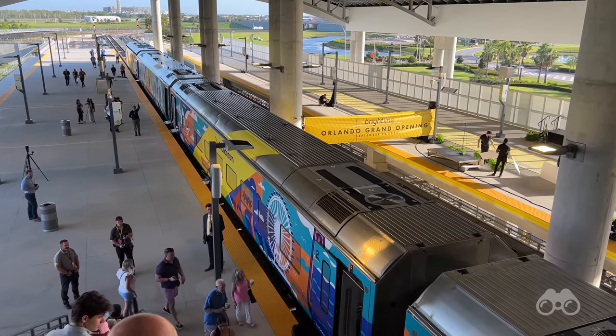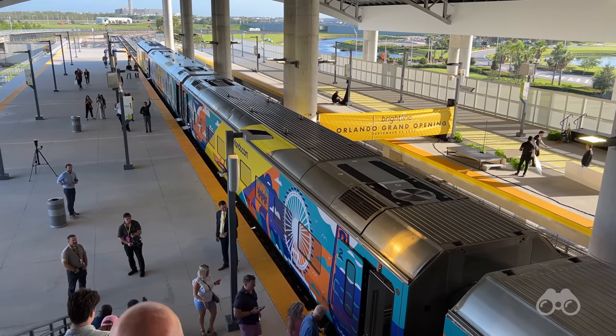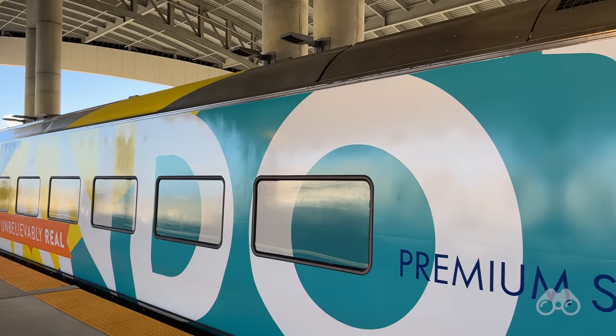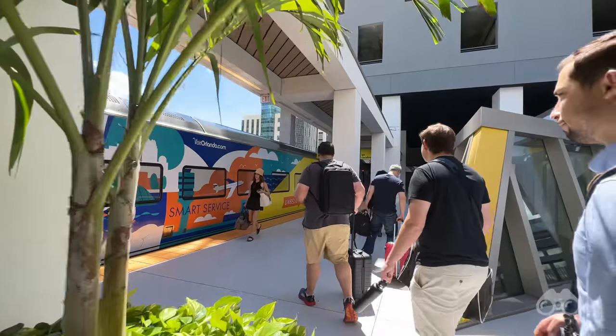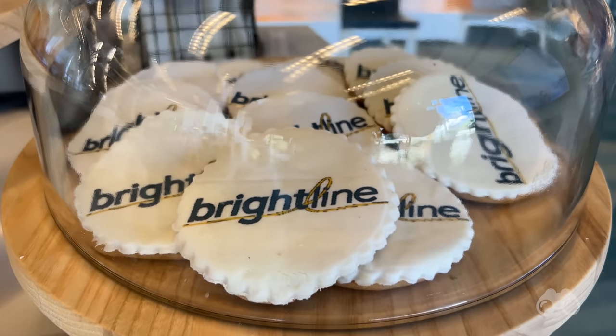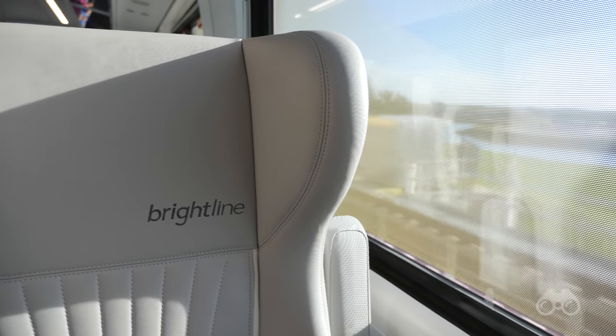I love having my own automobile. I'm sure a lot of you do too, but being able to sit back and relax and actually enjoy traveling to South Florida, that is something new for this state. And in this video, we are going to break down every aspect of this experience so you can determine if that added enjoyment is worth the cost for you.